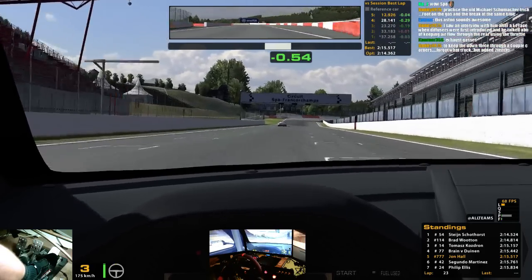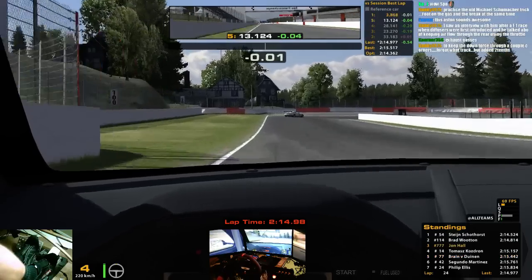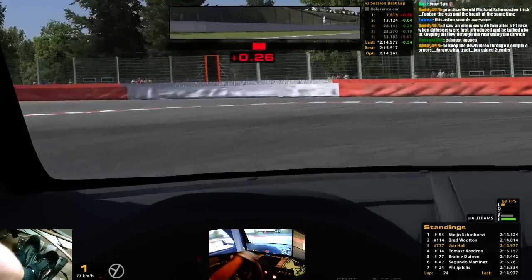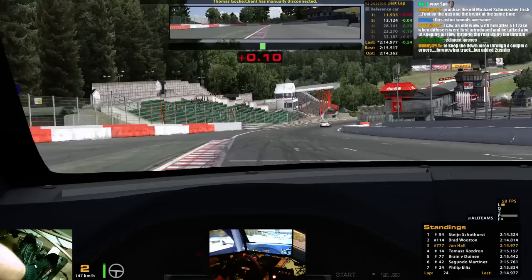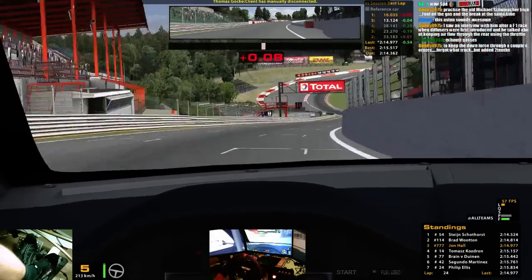Funny, because I'm predisposed, when I turn the wheel that much in those chicanes back there, to think the car's just going to naturally spin out, but it's not the case. Got in the 14 seconds, so that's cool.